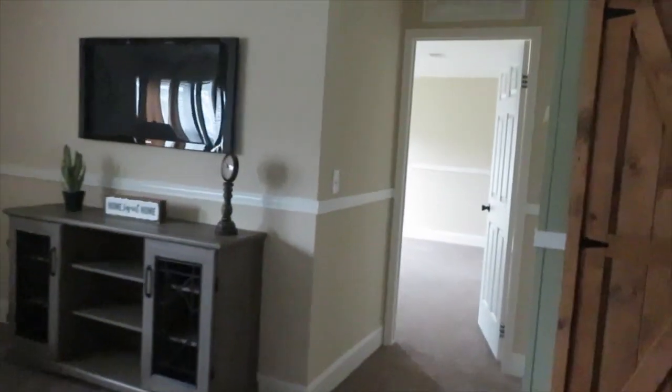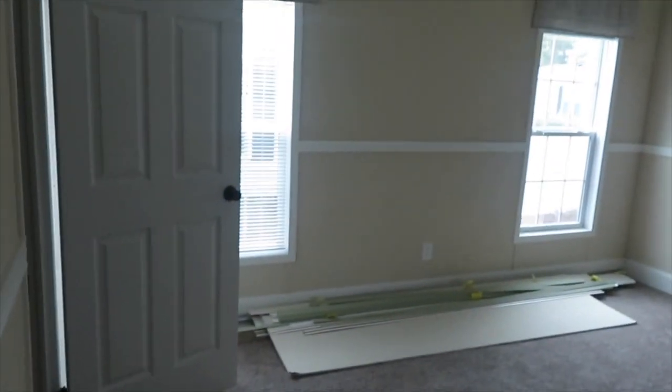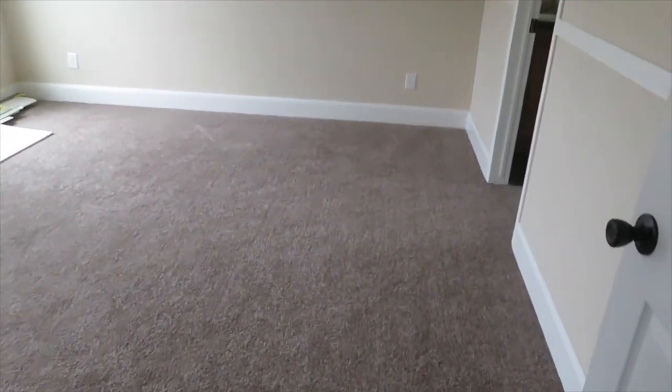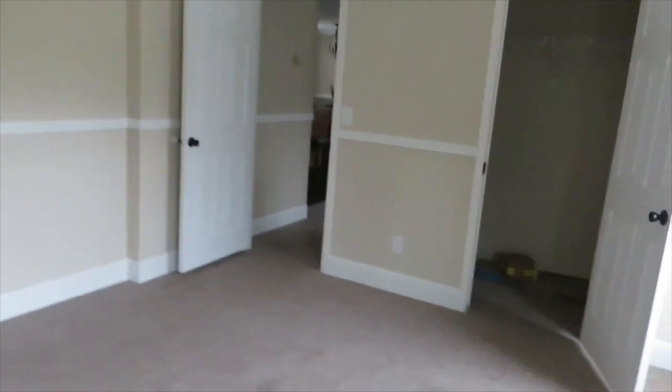This house reminds me of my house so much. Master bedroom over here. Huge master bedroom. You've got the two... I love the windows. Love the windows. Let's scan the room. Love it. It's the master bedroom closet. It's long.